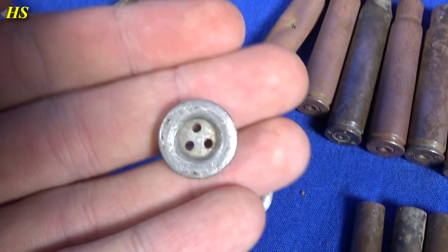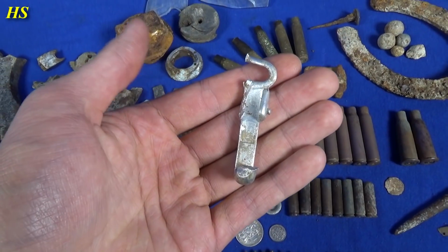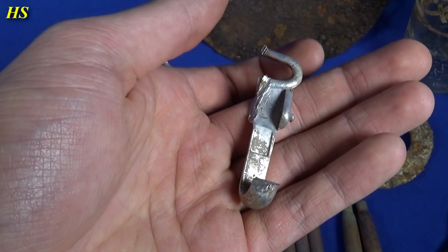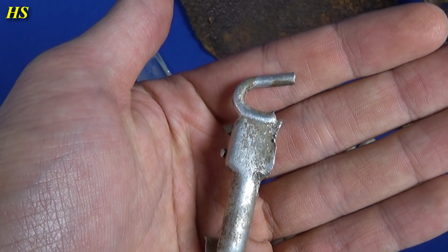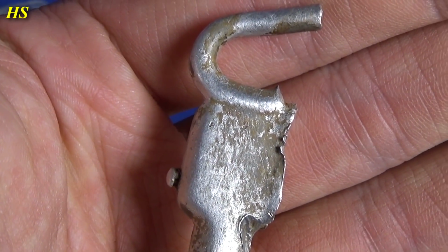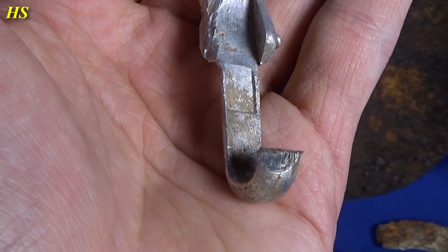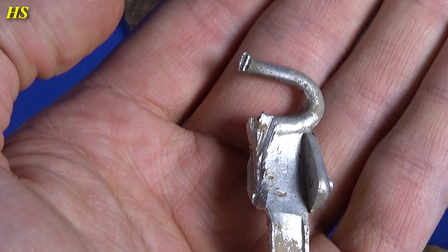German button, yeah, in great condition. Just look at that, that's amazing. And of course, the hook from the German field bottle. It's in fantastic condition. It even has remains of paint right there. That's not oxidation, that's actually paint. The condition is just crazy. Right there you can see the damage. Probably from a grenade or something.